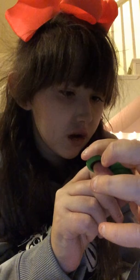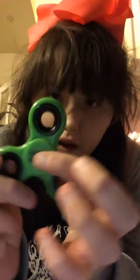Then also in here, it came with three fidgets. So it came with this green one that says Sheriff. The green one. It's pretty big too. So it came with that. And these two fidgets, I think, would have been at least $16 or $20 at the max.